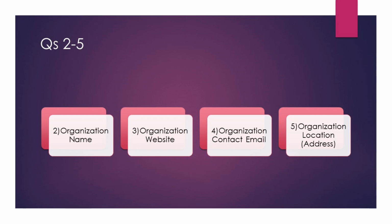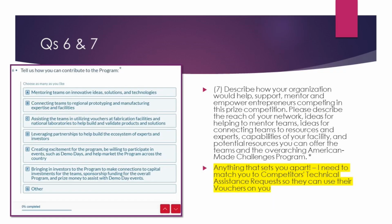And then, going to the next questions 2 through 5, you need to have an organization name, you need to have a website, you need to have an email contact, and then you also need to provide your physical location and address, because that's how we're going to connect entrepreneurs who might be in your area to direct them to go to your makerspace, for example. And then they're also going to connect you on this big map called the American Made Network, and you're going to have your own entry where people can search you out that way.